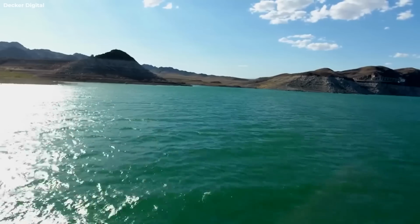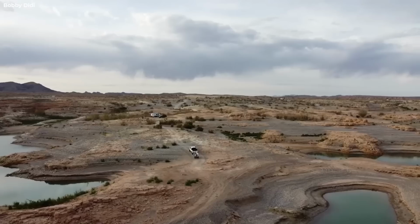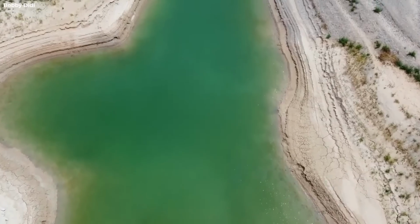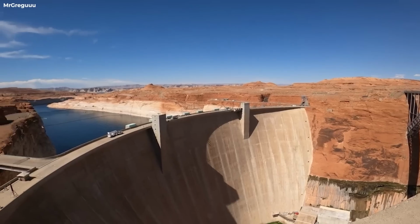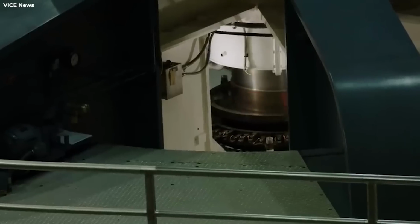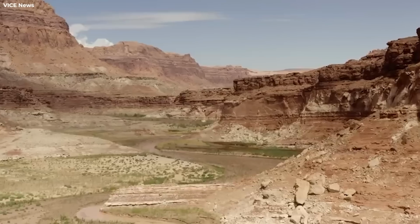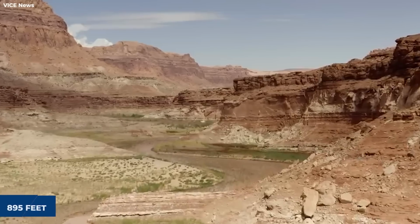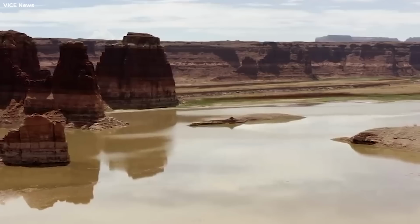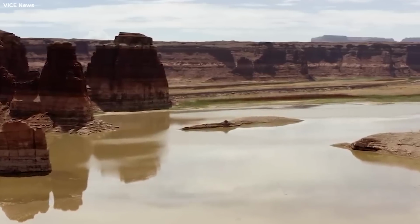Scientists are concerned that the reservoirs into which the river feeds will reach dead pool levels in the coming years. When this happens, it means the water level would be too low to allow water to flow downstream from a dam or to drive turbines to generate electricity. The generally accepted level for this to happen is 895 feet, and this is apart from the reservoirs being critical for the supply of water in the surrounding area.